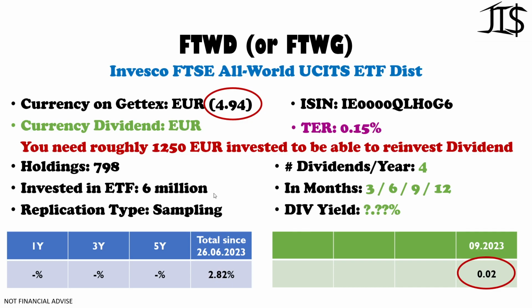So yeah, I'm going to follow this one up for sure, and I think it's also one that I'm going to look into to make a calculation, or maybe start a calculation with my spreadsheet, so that you can follow along how this ETF is performing in the long run.